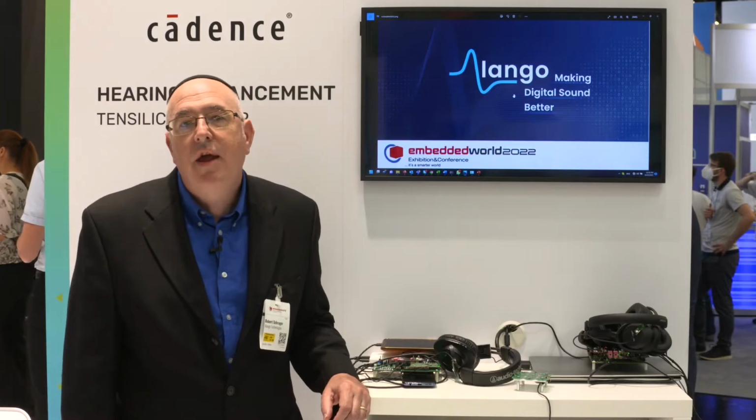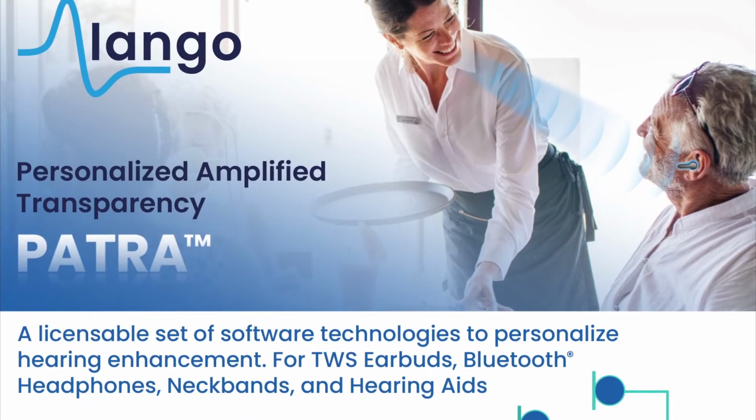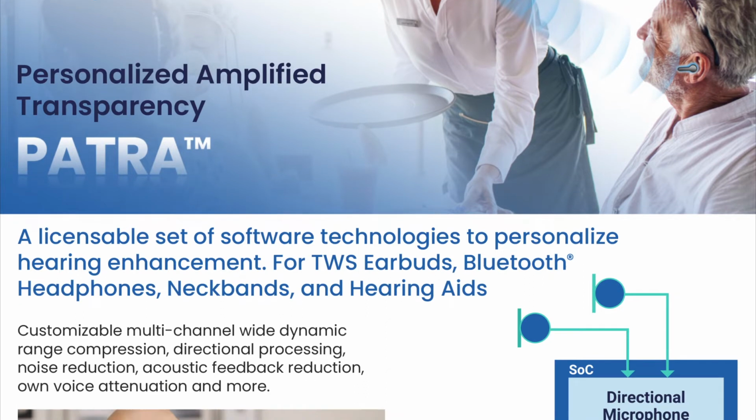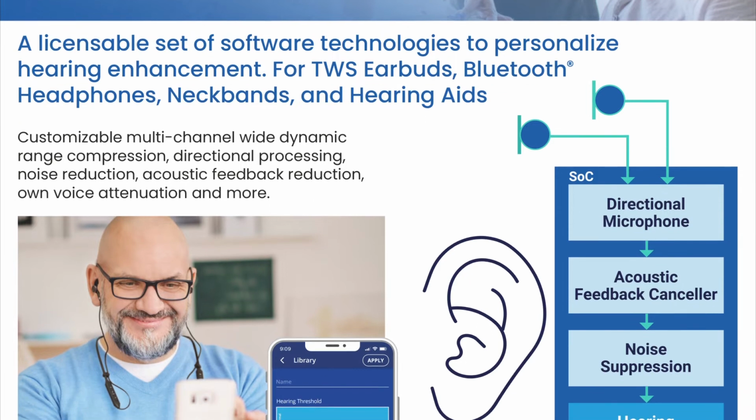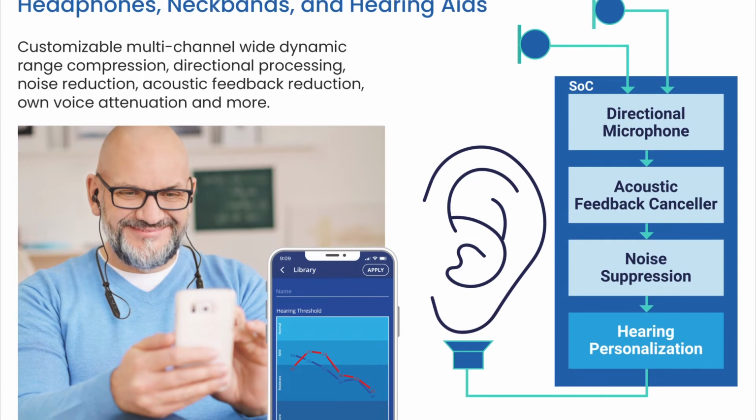Longo Technologies is a developer and licenser of software DSP technologies that's ported onto HiFi Tensilica cores. Today we're showing at Embedded World our PATRA, Personalized Amplification Transparency. PATRA can be ported onto any type of hearable like TWS, headphones, or neck bands, and it allows a personalized experience of hearing for the person using the product. So this is really for headset OEMs.